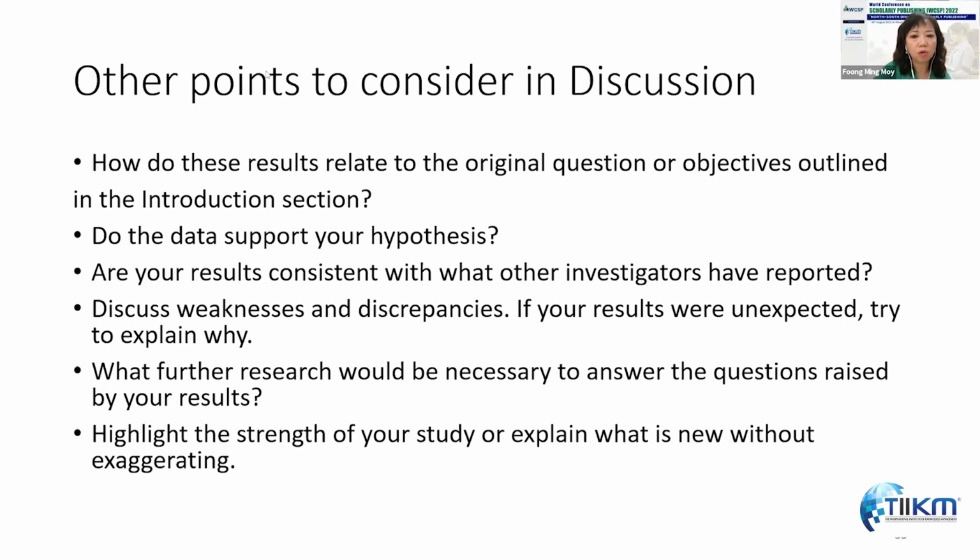Are your results consistent with what other investigators have reported? Okay, discuss the weakness and discrepancy. If your results were unexpected, different from the peers, try to explain why. And whether further research is necessary, highlight the strength of the study. Okay.